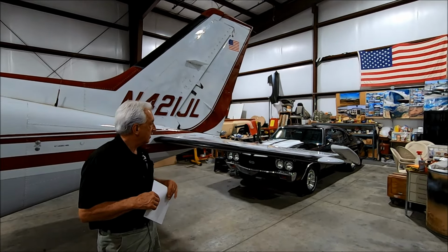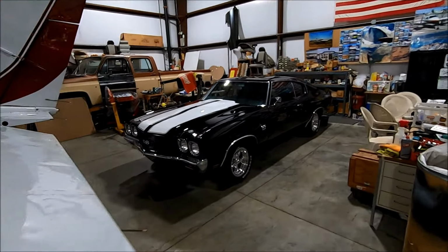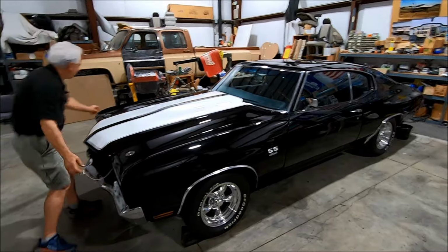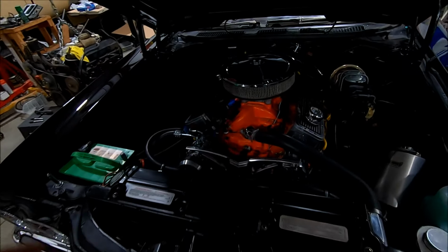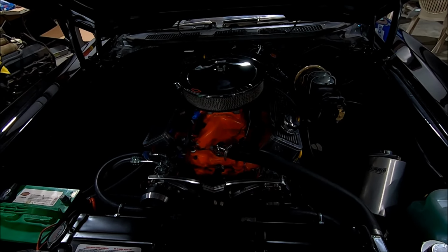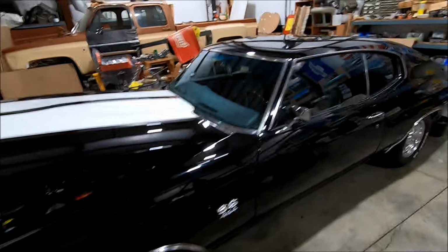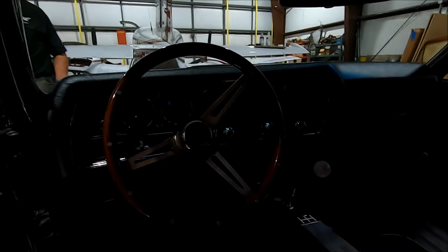But for right now, you can also see a beautiful '70 Chevelle that's a 454 5-speed that we did a restoration of. Robert, let's look under the hood here real quick. 454, high performance, air conditioning, cruise control, USB and Bluetooth radio, all new interior, all new paint. It is a Tremec 5-speed manual transmission. All new interior, carpet, dash, beautiful car. There's some of the features.